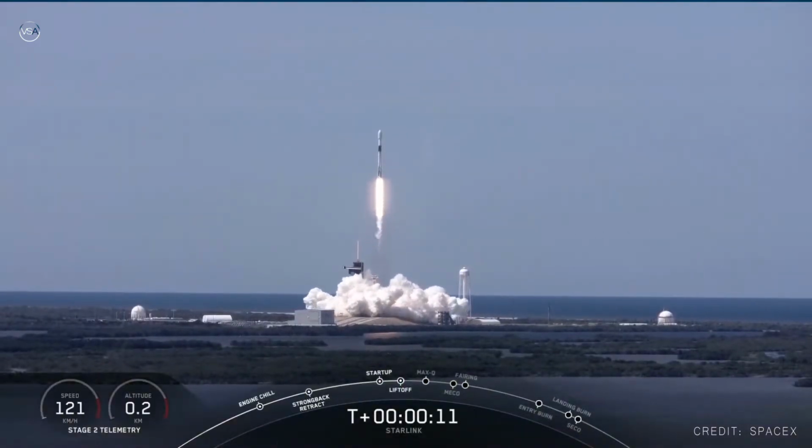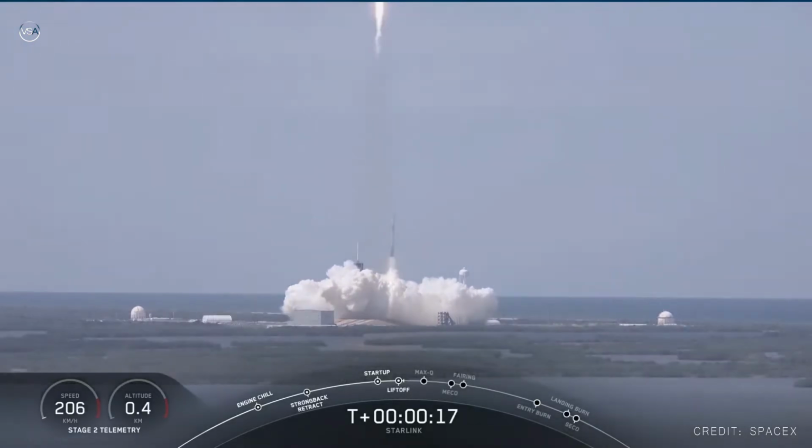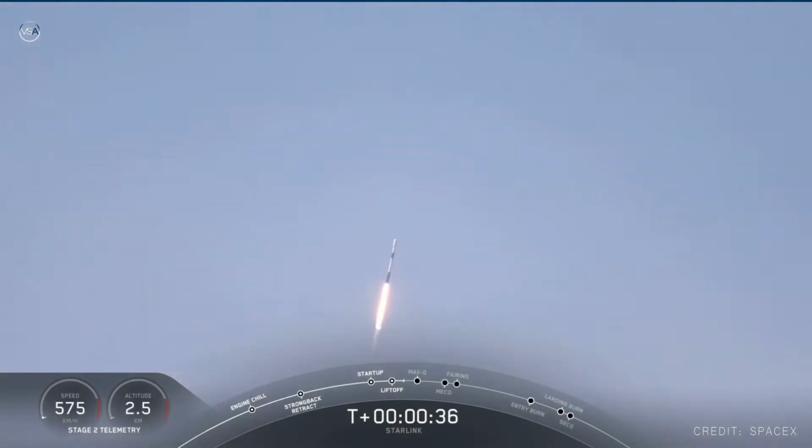Falcon 9 switching down range. Stage 1 propulsion is nominal. Power and telemetry nominal. As you can see, Falcon 9 has had a successful liftoff from pad 39A.